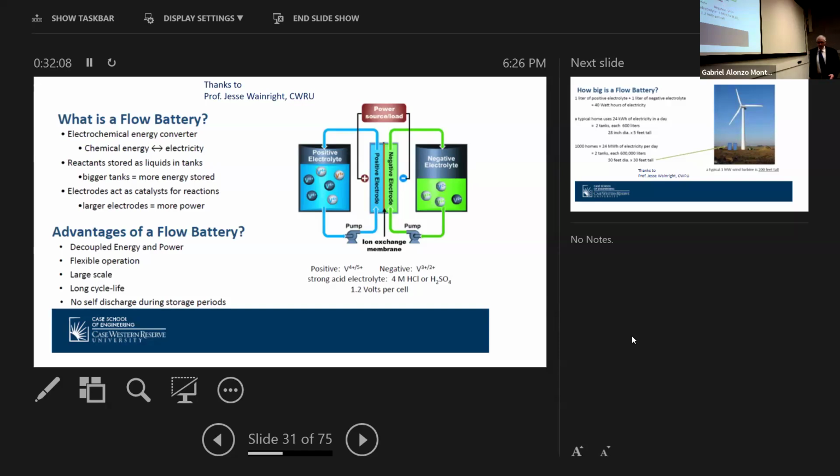So in a lithium ion battery that's sealed up, the energy is stored in the electrodes. In the flow battery, the energy is stored in electrolytes, in these big tanks, right? So the decoupling of energy and power is such that you can have as large tanks as you want to increase energy capacity. For power, you change the size of the electrodes where the reactions occur. So again, the vanadium redox flow battery is in commercial use right now, but maybe not able to be developed for large scale deployment in the country, mostly because of expense.